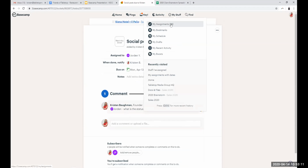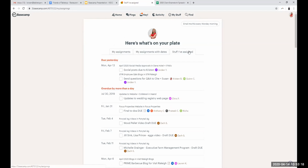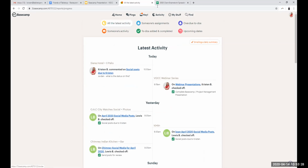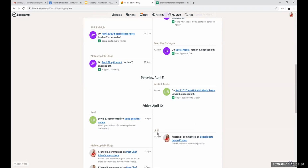So something else that's kind of neat, and that's under my stuff and then my assignments. So you can see what's on your plate, stuff that you've assigned, and have it emailed to you every morning. Then the part that I can see, since I'm the admin that I was mentioning, is under activity. So activity, since I'm the admin, I can see all of the latest activity that's going on in Basecamp. So what my team did yesterday, what my team did on Sunday, and so on.